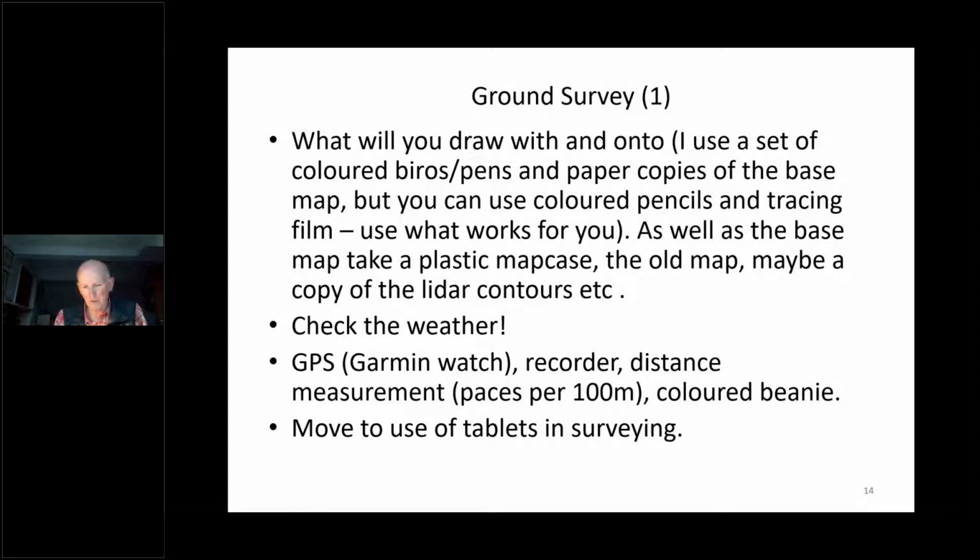That base map that I got of Sandal Beat, I normally print paper copies off of that, color copies at larger scales. That map is going to be at 7.5 thou. I'll print a map at 4 thou, and that's what I take into the field with colored pencils. Plastic back case, I'll take the old map, a copy of just the LiDAR contours if I want to look at that detail. You take whatever you think might be useful to look at while you're there, just to check if there's anything you're not sure about.